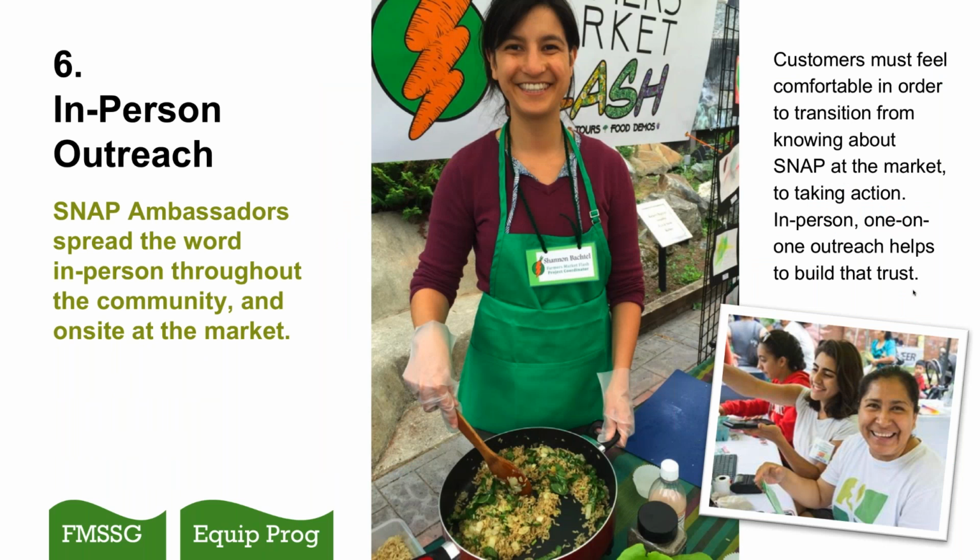Next slide. So the goal is to create returning loyal customers, and winning SNAP clients' business is just the same as winning anybody's business. You want to highlight what your market has to offer and the unique things that it has, and really what makes us strong is that we are markets based in communities, and that you see the same faces, the same farmers, the same staff, your neighbors, at the market every Saturday.